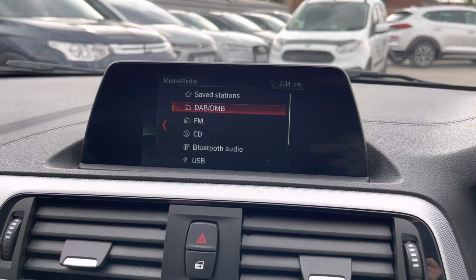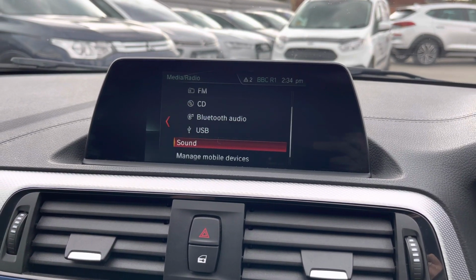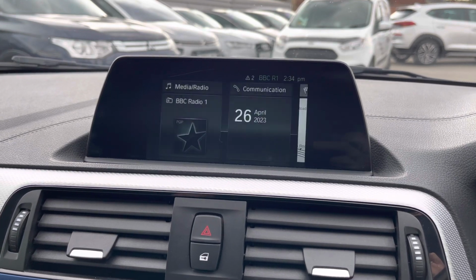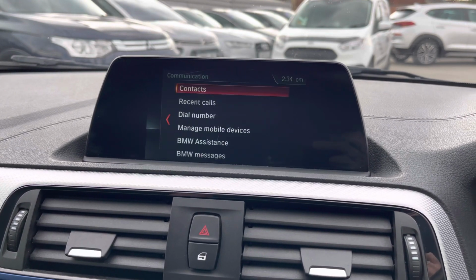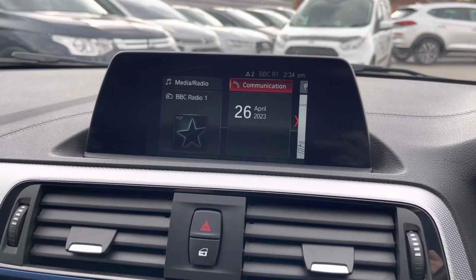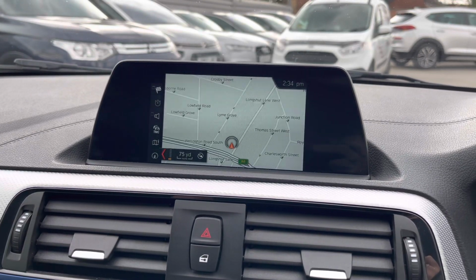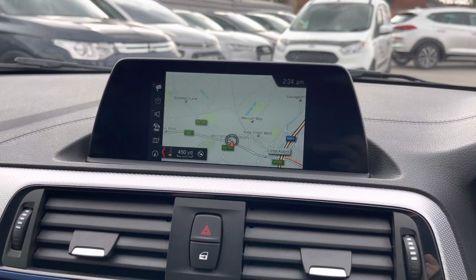The system has access to DAB and FM radio, or alternatively you can use the CD player as well as USB connectivity and Bluetooth audio. Here in the communication page you can pair your phone up with Bluetooth to safely make hands-free phone calls while you're driving. The system also has navigation to ensure you're never lost, allowing you to head to new places very easily.